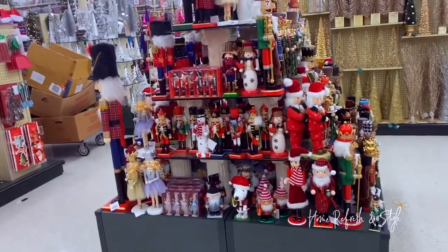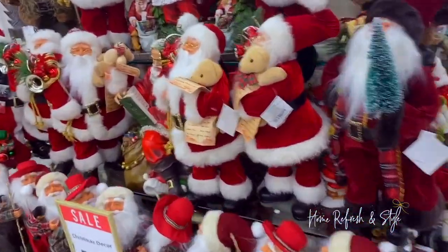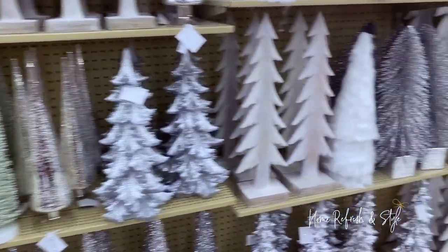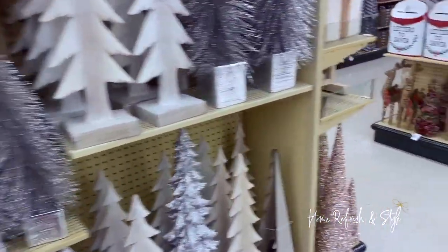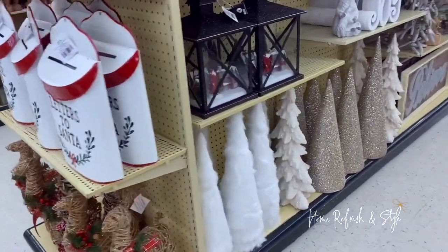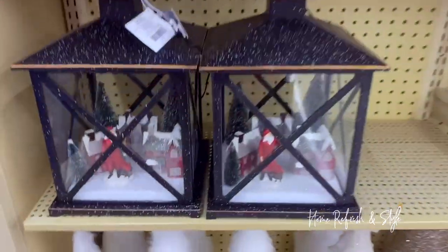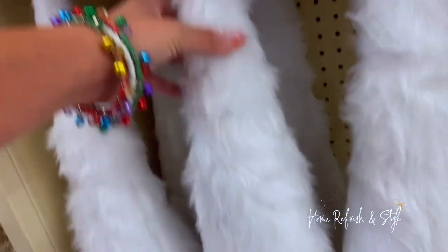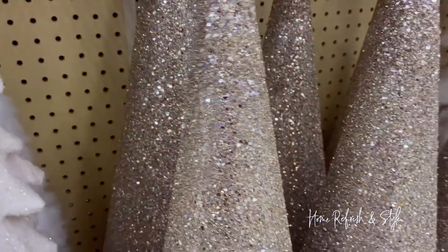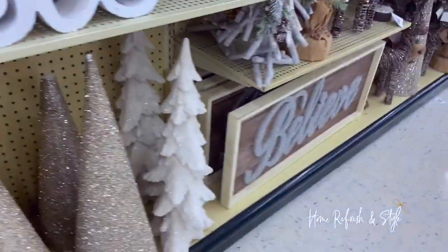Here's some nutcrackers. I've never been a fan, but they're there if you want them. We've got some Santas. We all love Santa himself. We've got sparkling trees. Oh my. Like, these are the best thing ever. Every color. We've got gold, we've got silver, we've got white. We've got more over here. Is this feathers? What? Oh my gosh, it's like soft feathery. And this one, oh my gosh, this feels like legit snow. And then we've got the silver sparkles.